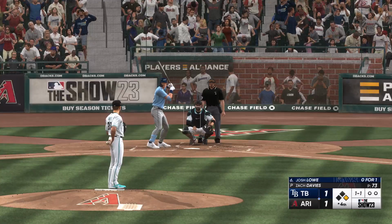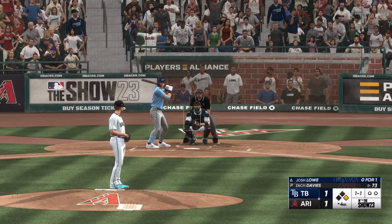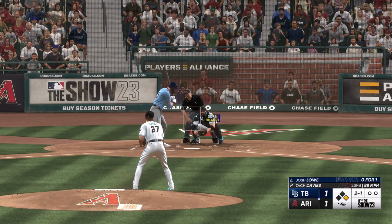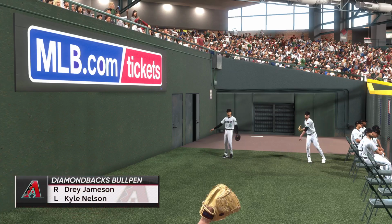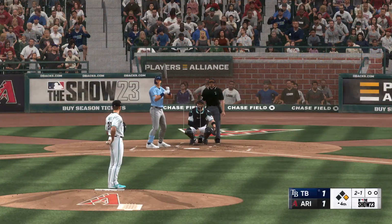Now it's the right fielder, Josh Lowe. Caught looking his first time up. Next pitch misses outside. 2-1. The Diamondbacks with some movement in the pen. Trey Jamison up and loosening in the pen. Nelson warming up as well.